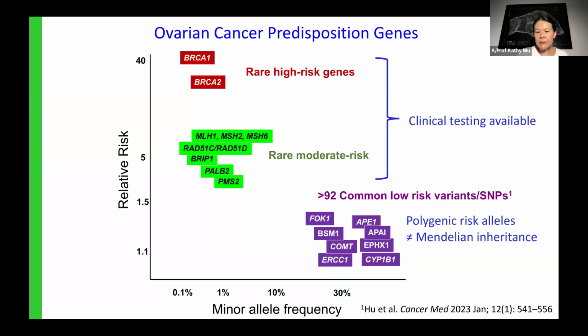Unlike the high-risk and moderate-risk genes, they follow Mendelian inheritance. Most of them are dominantly inherited. That means that a person who has the gene mutation has a 50% chance of passing it down to each of their children. So these are the genes where clinical testing is available.